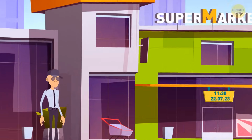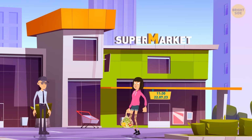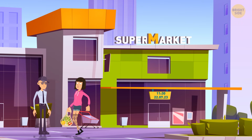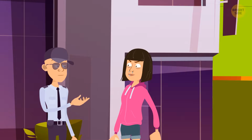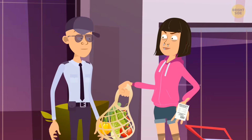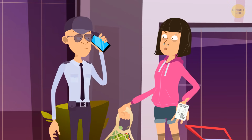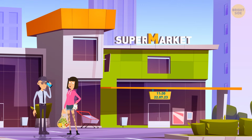Jerry got a job as a security guard at a supermarket. On his first day, he heard an alarm go off when a young woman was leaving the store. He stopped her and asked whether she had a receipt. She did, so Jerry checked it and the girl's bag. Everything looked okay, but the guy still called the police. Why?